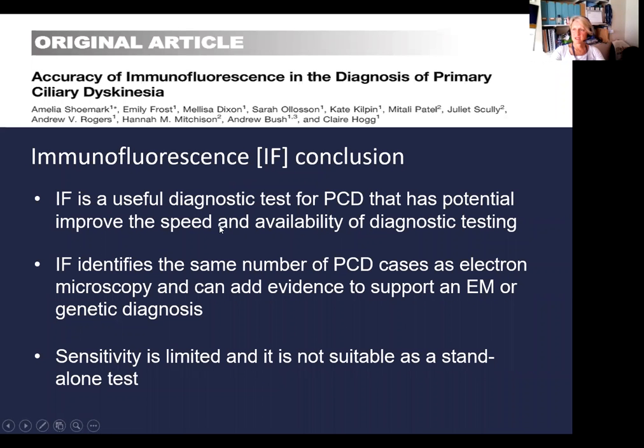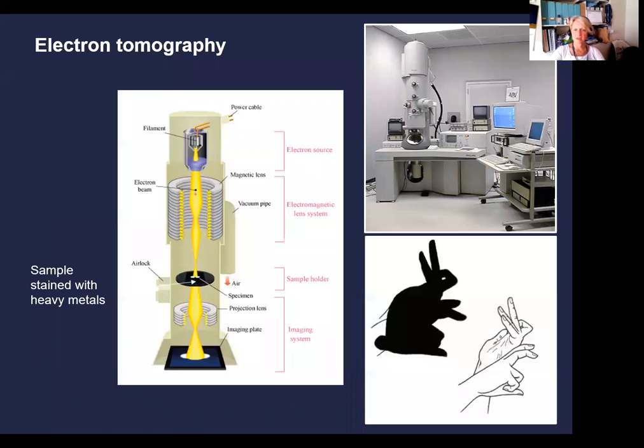This was validated here in the laboratory about 3 years ago, and it's now rolled out across the national service. So all of the diagnostic labs have this technique available now. And then very quickly, electron tomography.